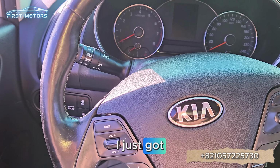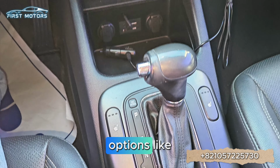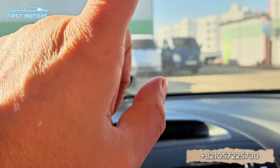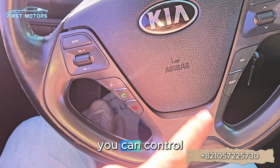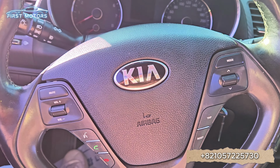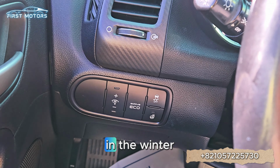Okay friends, I just got inside the car. As you can see, this car has some basic options like heated seats, folding rear mirror, Hi-Pass, and also a black box. There are some options on the steering. You can answer your phones, you can control the volume, and also you can change the mode. The car also has a heated steering wheel, which is very good for cold weather in the winter.